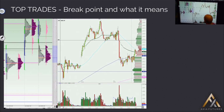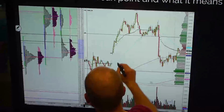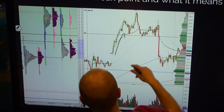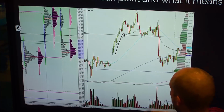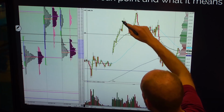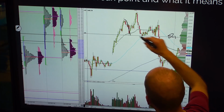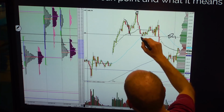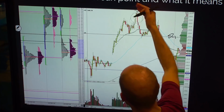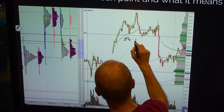So, what were we looking at? Well, this was the move up from Friday. We get a gap, continuation. Consolidate all of Friday. And what we had is pullback to a level, this is 54s. Go again, new high, pullback, 54s, and we dip down as far as 52. So it's this 54 to 52 area that's key.